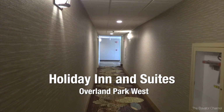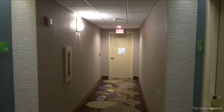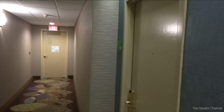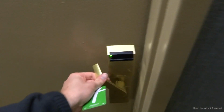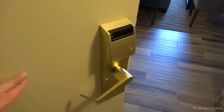Alright, hello everybody. We are here at the Holiday Inn, Overland Park West. And yes, you heard that right. This is a second tour in the same hotel, because I'm back here a month later. But this time, they upgraded me to a suite just because I have platinum status. And this is a lot different than the last room. Minus the door handle, which is also a little bit messed up. They really do need to replace these.